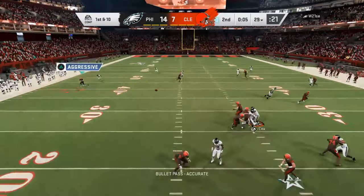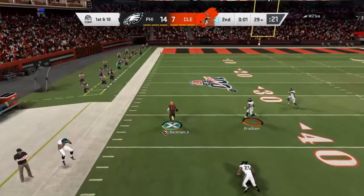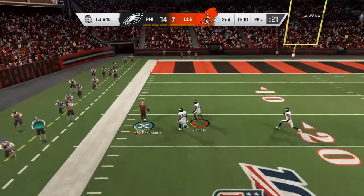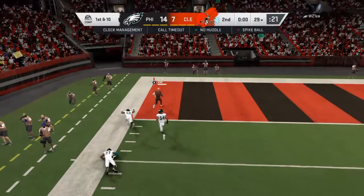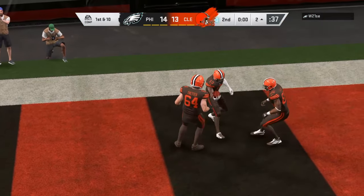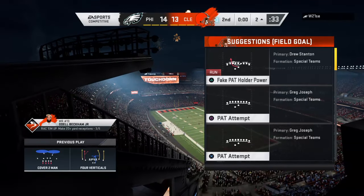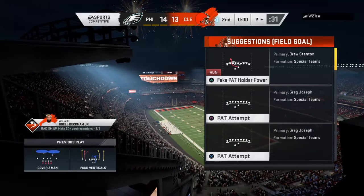Mayfield now. Caught left side, it's Beckham. Odell Beckham Jr. And he's in for the touchdown on the final play of the first half. The prayer is answered. How did they get that done?